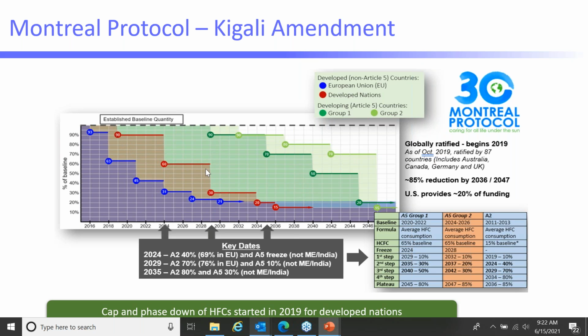Now, under the red line here, we see the phase down of HFC refrigerants in the developed countries. And one important key date is year 2024. As you see here, a reduction by 40%, that is down 60% of the HFC refrigerant by year 2024. And as we will see in the regulations later, we can relate this date, which is year 2024, to some phase out or ban of equipment, mainly chillers, which is being stopped with HFC refrigerant by year 2024. And that date is also the freeze actually for Group 1 of the Article 5 countries.